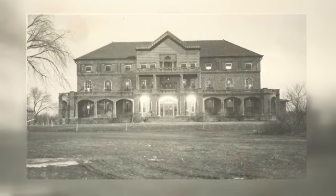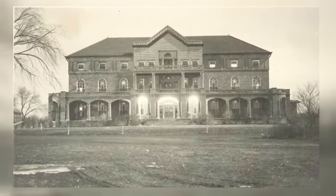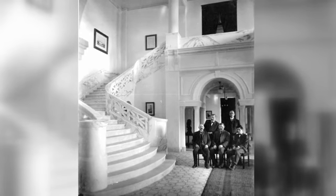But this building has a long history of its own. The Meade building was built in 1909. It was part of a series of about 11 historic structures that were built at that time. They were all built fairly similar. They were built under the direction of the hospital superintendent, who was Dr.